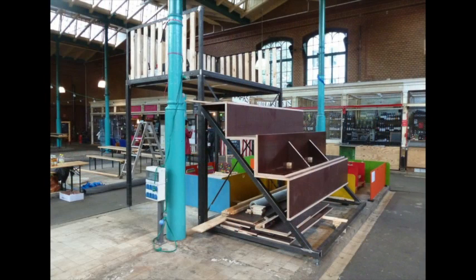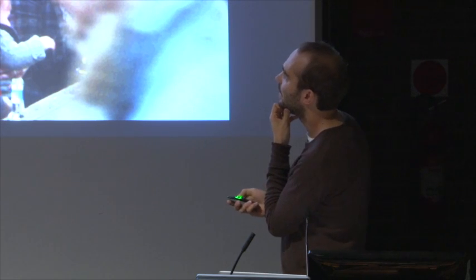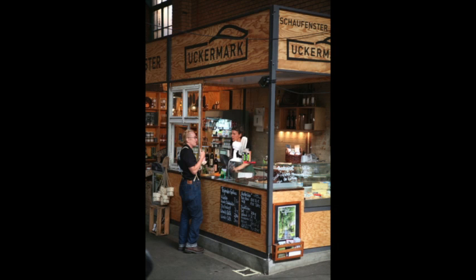And then we built it together with the young people, and this is a scene when it is finished and people use it as sitting benches and sit on top. And I think this is a scene when there's a food market now every Thursday, but it's running quite well. I think there are some pictures afterwards.